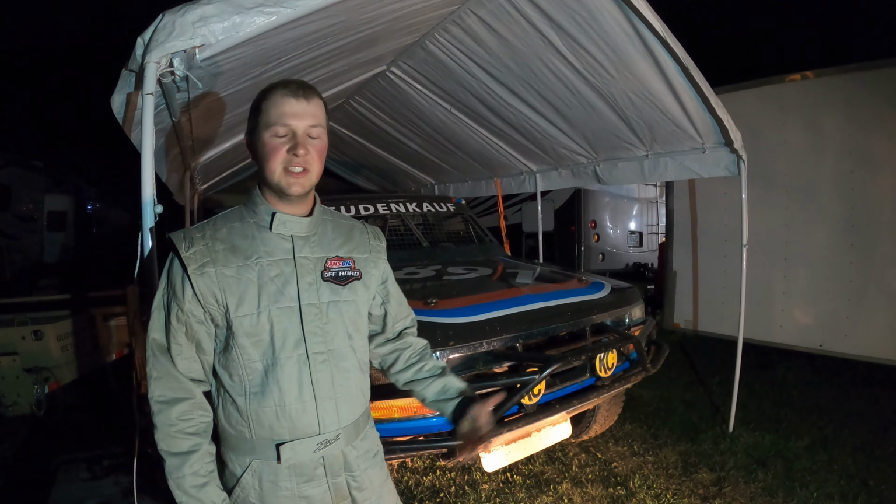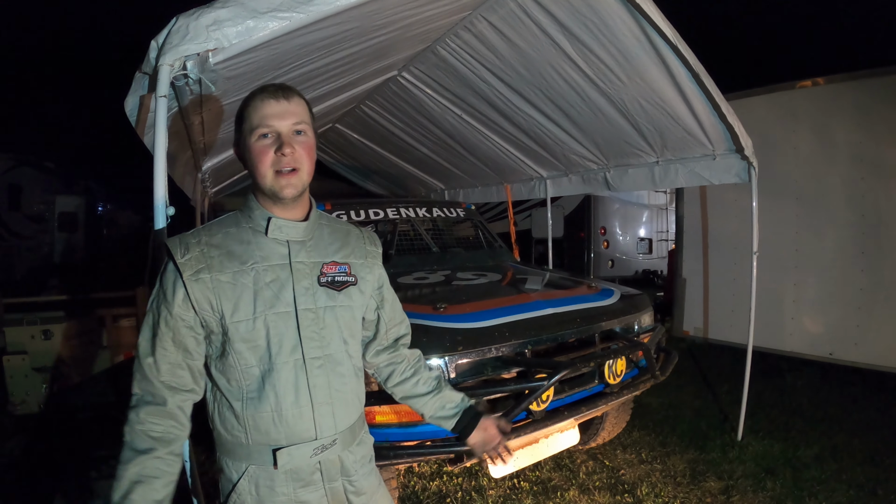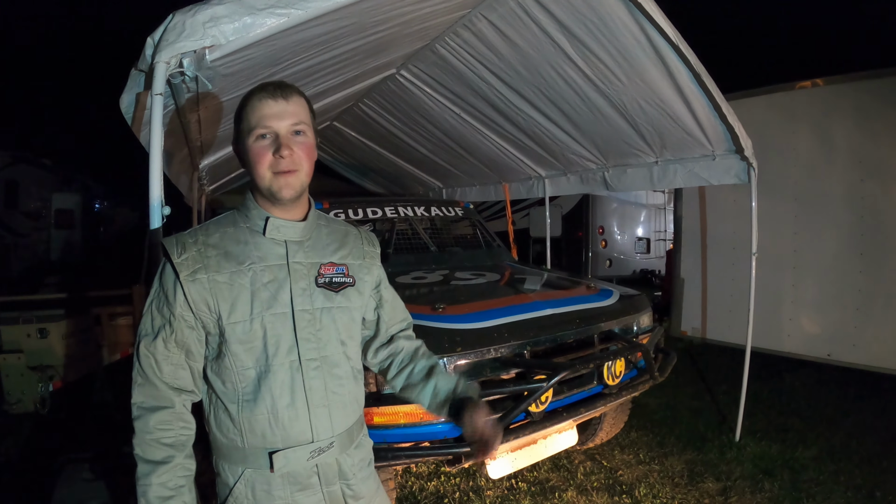Passed quite a bit of people. Luckily, unlike practice, they held off on the water truck, so the track was really great. We loaded up on Terra outside. Kaylee put a whole bunch on there, but ended up not having to really use too much or too many, so all that went good. Had a lot of fun. Everyone enjoyed watching the race, and we're looking forward to tomorrow.